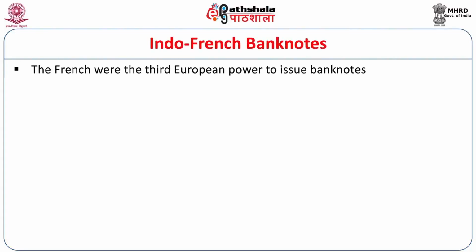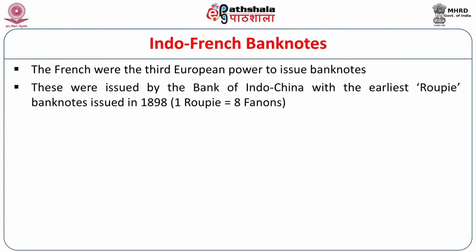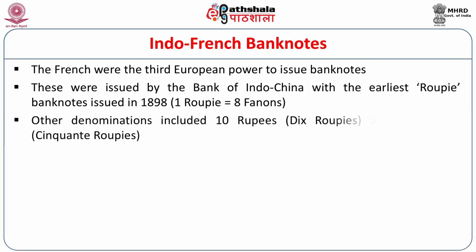The French were also the only fortunate power, the third power, to issue banknotes. Now the earliest banknotes were issued by the Bank of Indochina in 1898. 1 rupee was deemed as equal to 8 French India fanons. Other denominations were 10 rupees called Dix rupees and 50 rupees called Cinquante rupees.